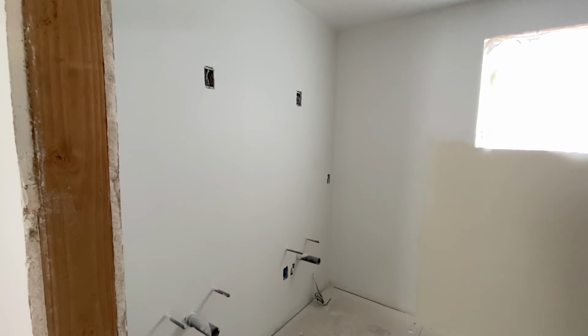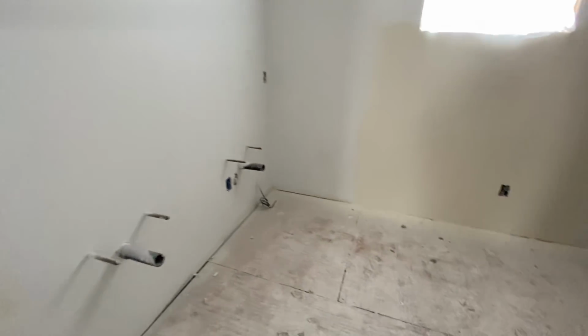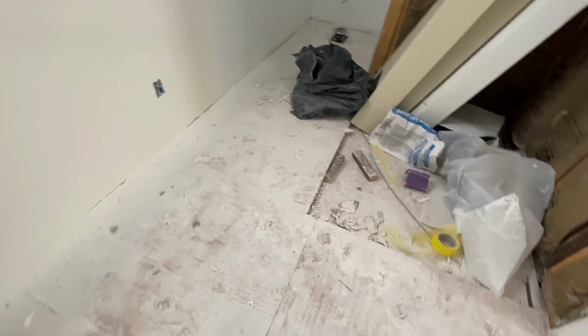So over here along the back side of the wall, we're gonna have 2 sinks, and then on the opposite end, we're gonna be having a toilet, and then right here is going to be a glass shower.